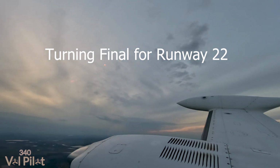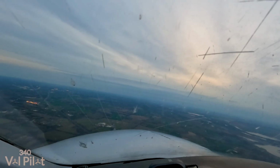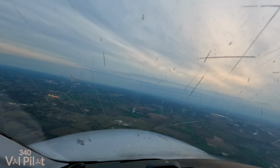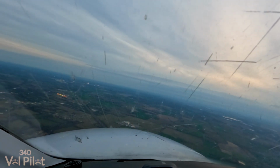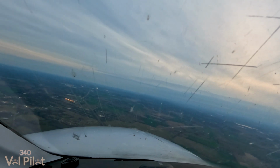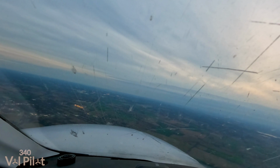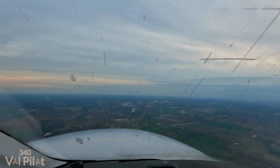So far so good, just making the turn. Dyersburg traffic, 6871 Delta, 10 mile final, runway 22, Dyersburg. Western traffic, Cherokee 95 Romeo, we're about 4.5 now to the west. I know the runway is at my 12 o'clock, but I do not have it yet. We're still a good ways out, we're seeing the beacon.